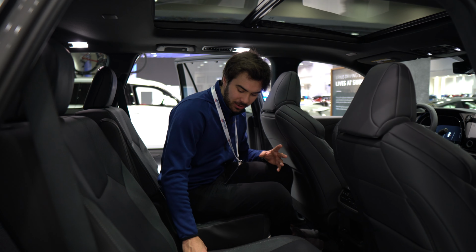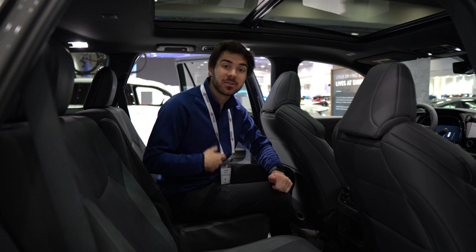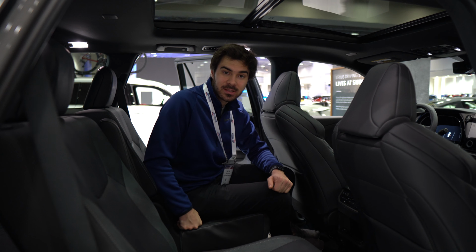We also have our own climate controls back here, along with, of course, USB-C ports and an outlet. There are some kind of, I don't know what you could call them, receptacles here in between the captain's chairs, and that's because there is a removable cubby that you can slot in between the captain's chairs, or you can remove, so you can decide whether or not you want to have that option on a whim.